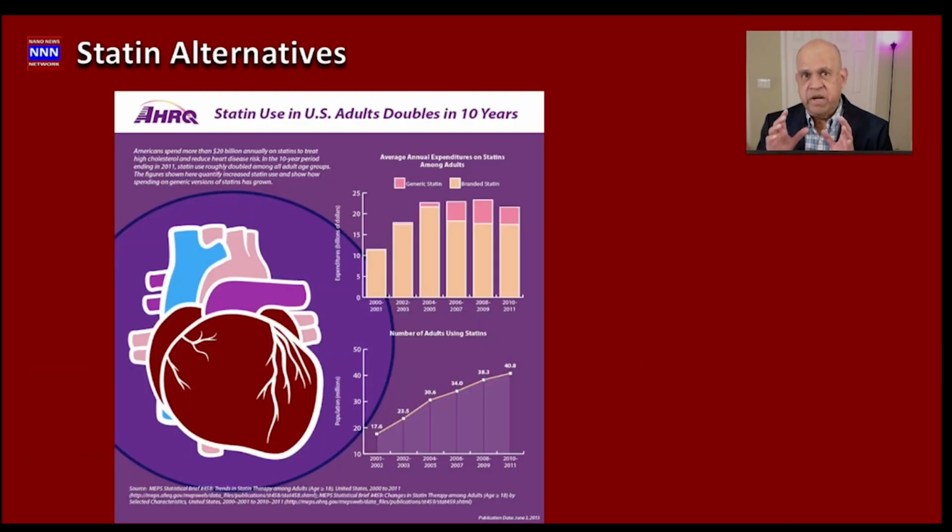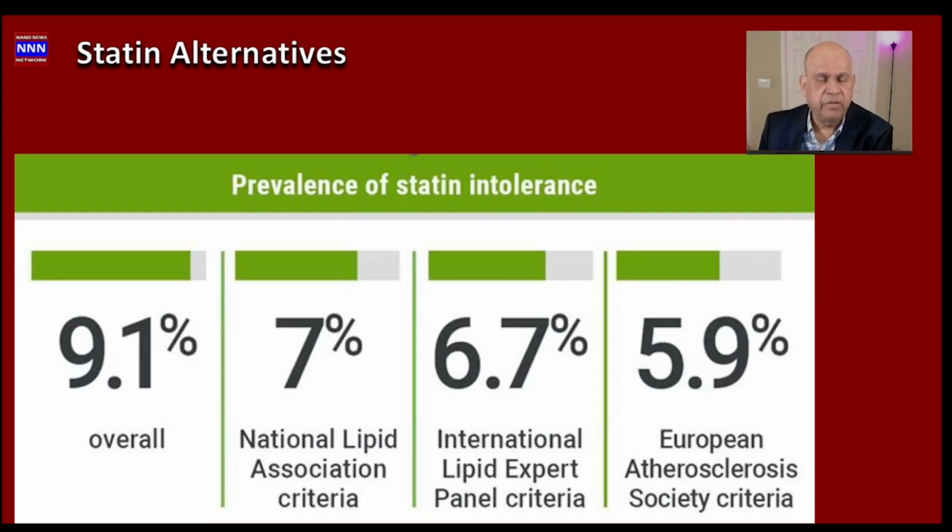Statins are the main drugs that have been used since the beginning of the year 2000. The use of statins between 2001 and 2010 increased from 20 million people to 40 million people in the year 2010, at a cost of almost $20 billion. It is one of the most prescribed drugs for heart patients. However, statins do have side effects.